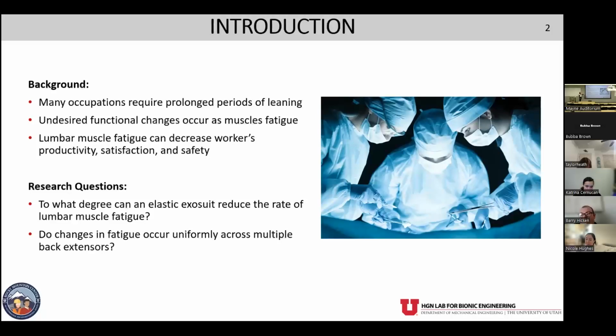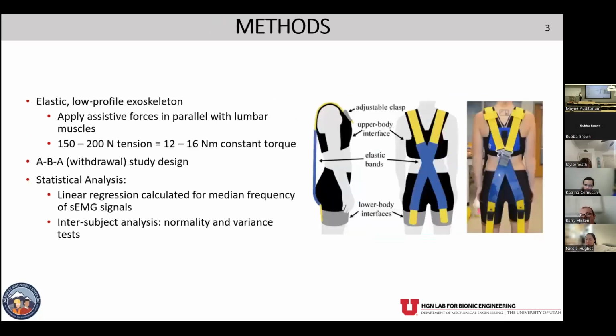So the two research questions that this group sought to address were: to what degree can an elastic exosuit reduce the rate of lumbar muscle fatigue? And do changes in fatigue occur uniformly across multiple back extensors? So here's the exoskeleton that they used.